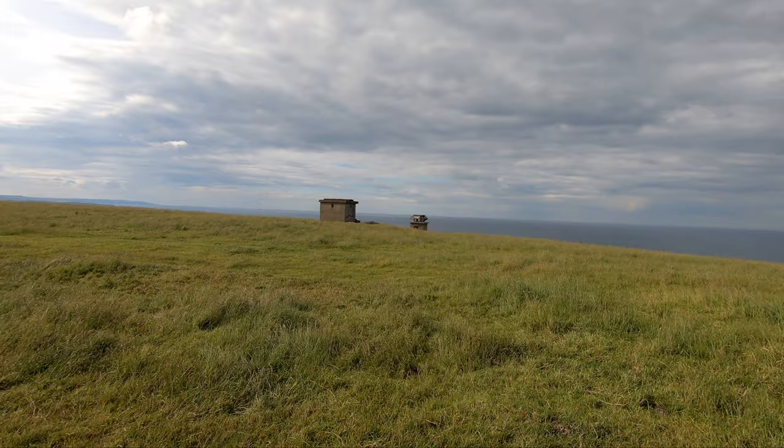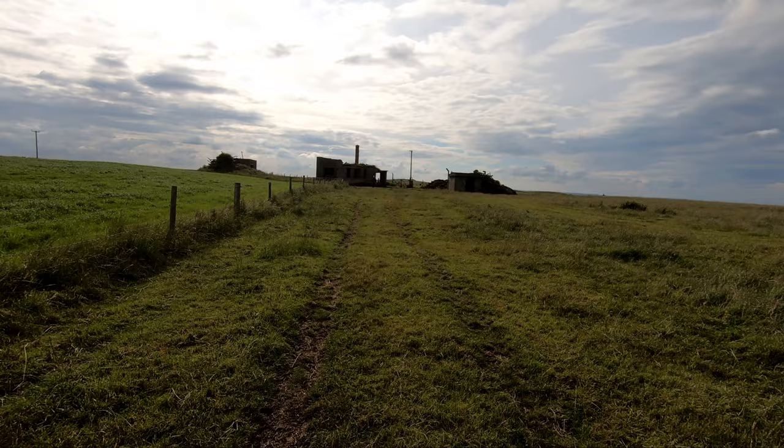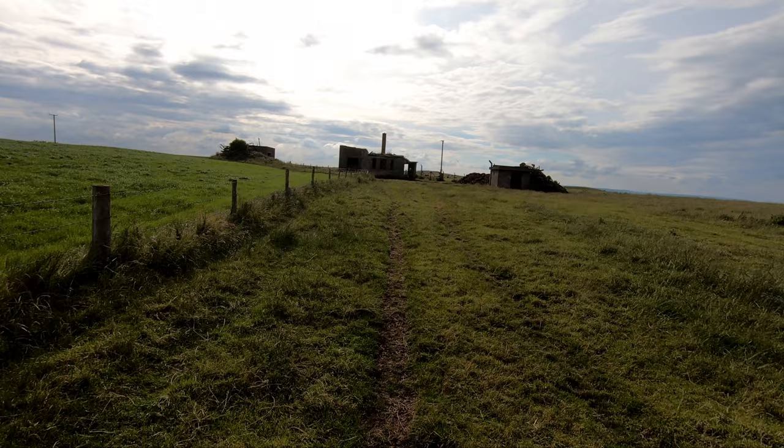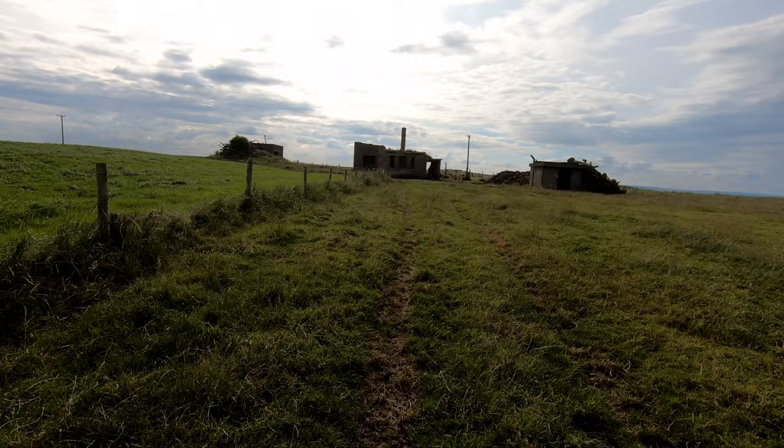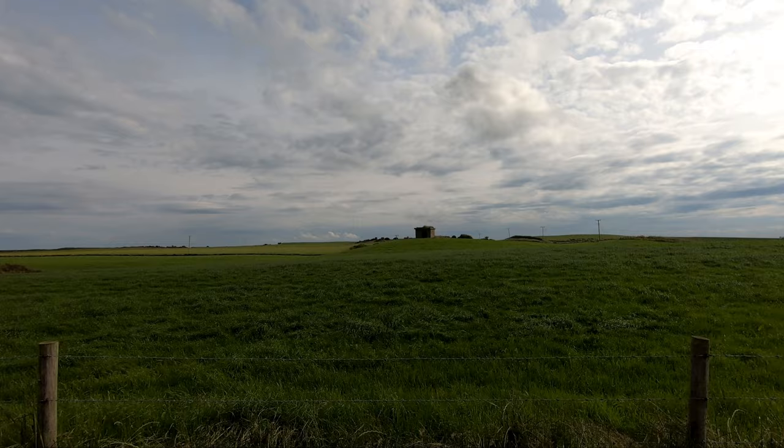Just there with the air vent above it, that's the emergency exit for the bunker, which we'll go take a look at in a few minutes. Go check out the guardhouse first. I believe the bunker is sealed up now, but you never know, someone might have opened it up again. I think that's one of the switchgear buildings for one of the height finders.